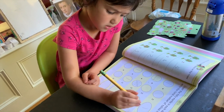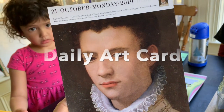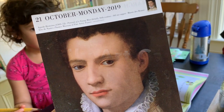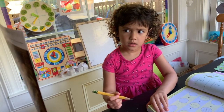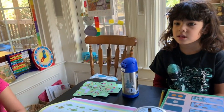Good girl. Well done. So generally at some point in the morning I show the painting of the day from our little desk calendar, and this is by Agnolo Bronzino from the 16th century. It's Portrait of a Young Man, and it's an oil painting on copper. Gigi Bean, who do you see there? I see a young man. A young man.